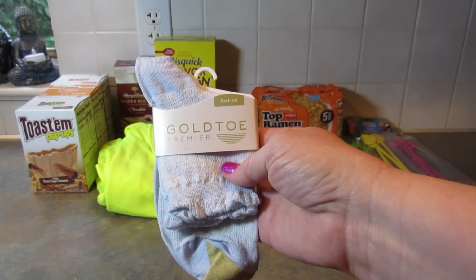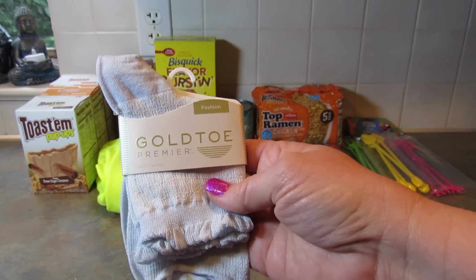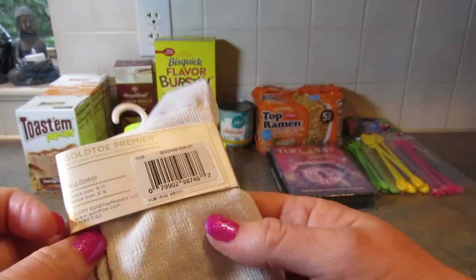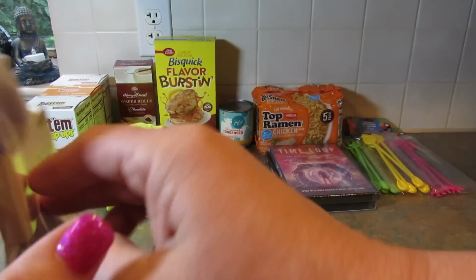I found one pair of gold toe socks. Well, actually, I found quite a few, but we already have them. They were men's socks, and we already have a few pairs of each. But we don't have this one. These are Gold Toe Premier Fashion Socks, and they are a light blue. I can't really see what the price was on them. But it's gold toe, so I picked them up, and they're pretty.